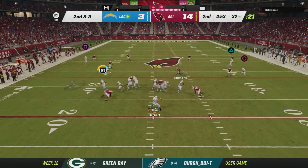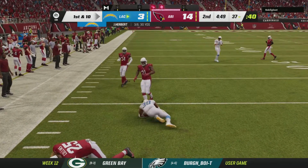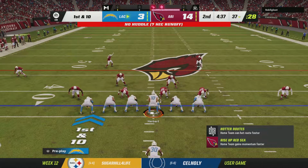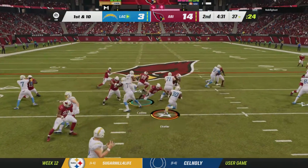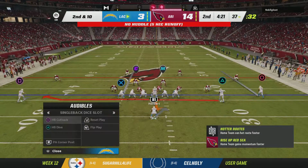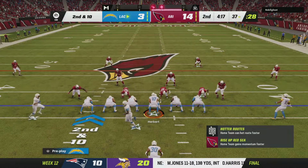Throwing on 2nd and 3. Herbert. He'll get this out wide to Eckler. And he'll be brought down right around the 37. Line of scrimmage, the 37 on 1st and 10. Herbert will give this one to Eckler. And not a lot of daylight. Not really any daylight inside as he's going to be stopped right at the line of scrimmage. Brings up 2nd down.